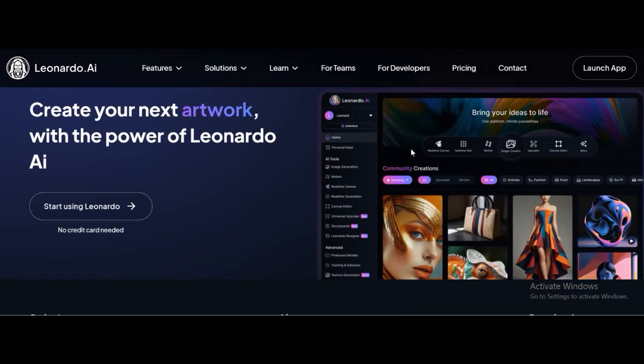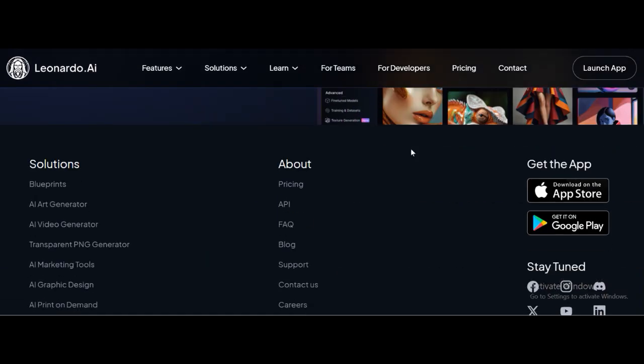Let us look at the cons. One of the cons is the token and paywalls I mentioned earlier. Advanced editing like upscale and video features cost more credits or require paid plans, which can get pricey. Then the second con is the competition. It has a big competitor, which is Midjourney.